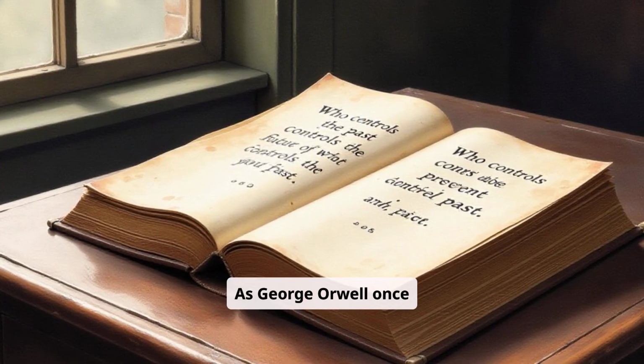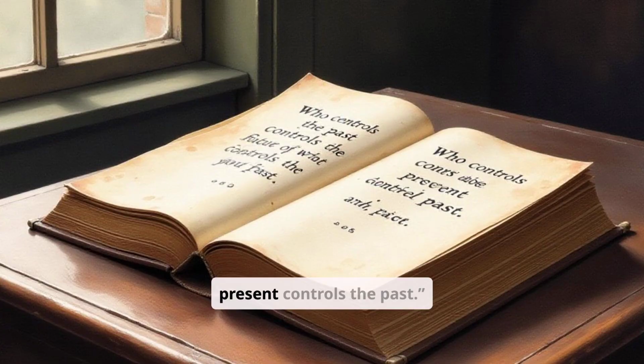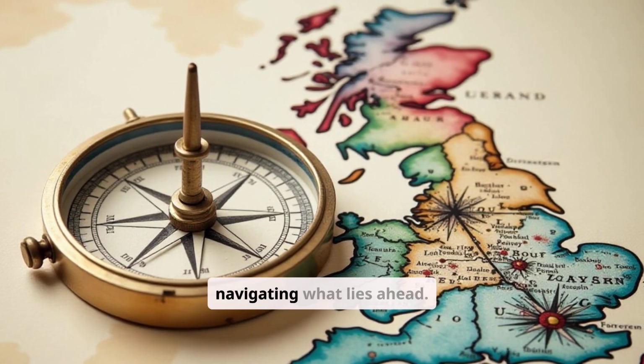As George Orwell once said, "Who controls the past controls the future. Who controls the present controls the past." Understanding this history is essential to navigating what lies ahead.